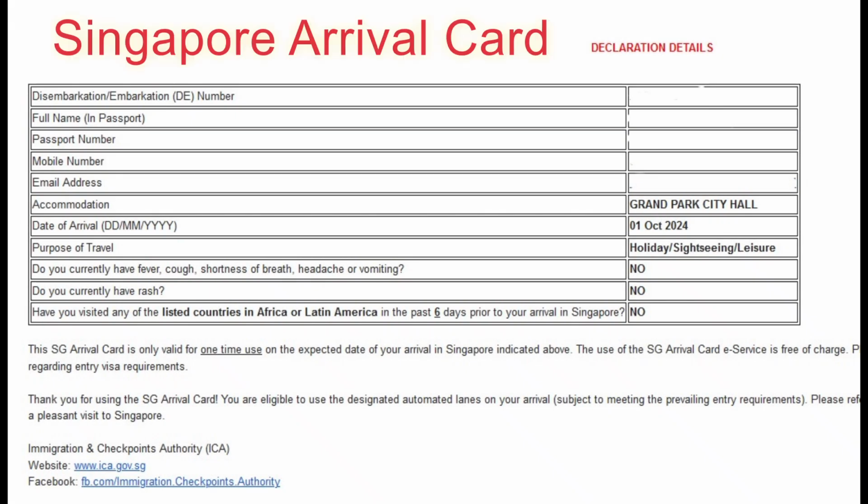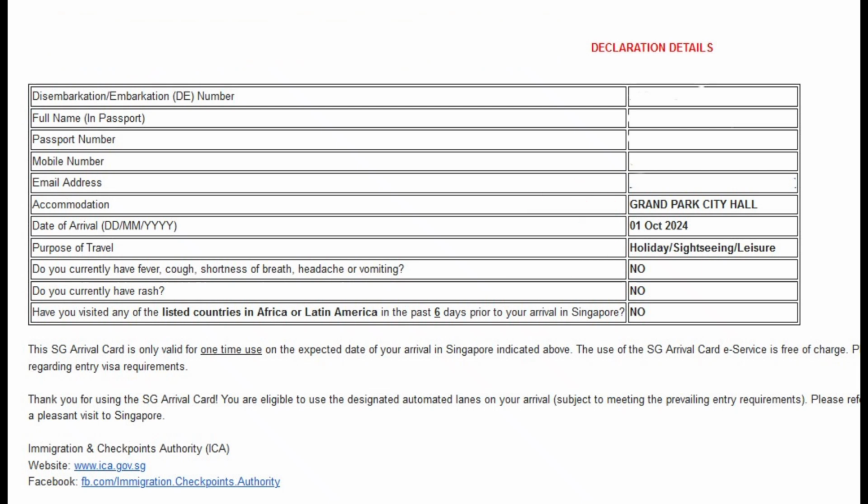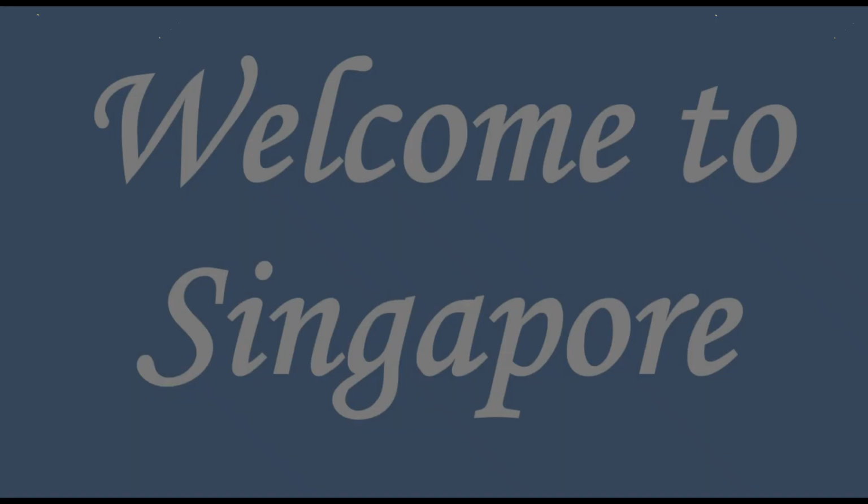We had to fill out this arrival card before we got on the plane. You'll need to provide your name, your passport number, and then general questions like where you'll be staying, the purpose of your travel, and if you're unwell or not.